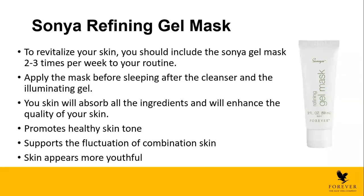Now, the third step in the Sonia range is the gel mask. To revitalize your skin, you should include the Sonia gel mask 2 to 3 times per week in your routine. Of course, if you're using the Target range, you can use the mask of the Target range, or you can also mix and match. You can choose some products from the Target range, some from the Sonia range, but the steps should always be the same. Okay, so clean your face, exfoliate, toner, then gel mask, etc.